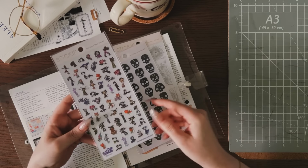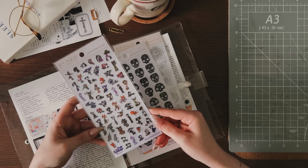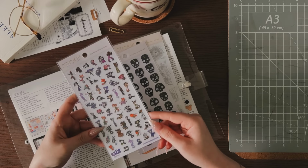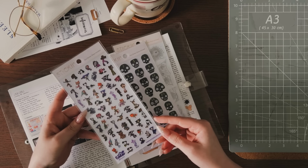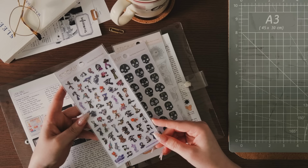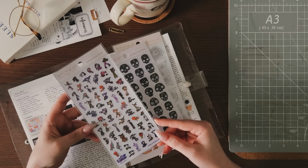And then the last one I have to show you is this sheet of characters. They're like little emo goth style cartoon characters. They feel very nostalgic for me. They remind me of watching Ruby Gloom and Mona the Vampire and stuff on TV as a kid. They're really neat. So I saw those and I was like, oh yes, must.